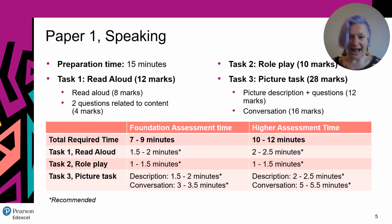So a few other things to point out. You'll notice the total assessment time is obviously slightly higher for the higher tier than the foundation tier, and you'll notice as well the recommended task durations for each of the 3 different tasks in the speaking. Those are recommended as opposed to compulsory, so there isn't a penalty or anything like that for being outside of those ranges. And especially for the read aloud and the role play, realistically, there's nothing for you to do in terms of padding out or stretching out those tasks in order to make them meet that minimum time. You just go through the task as it is presented on the teacher examiner cards.